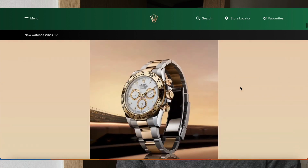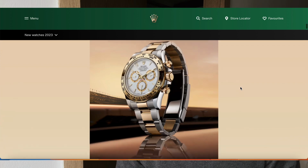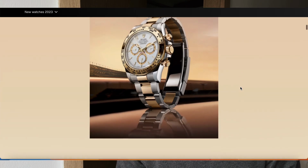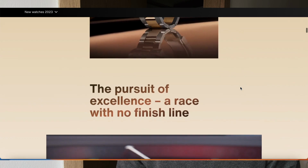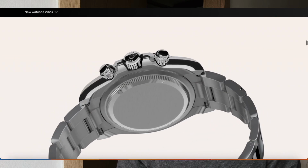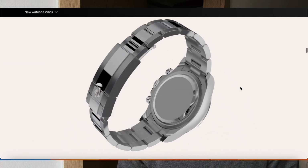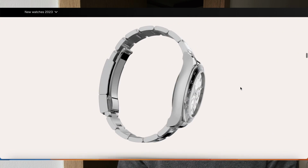And the first thing I see here is a lovely two-tone Daytona. I love two-tone Daytonas. It looks beautiful, wonderful photo. But I just want to check out the novelties. On the face value, they all look the same, but they do tweak them a little bit.